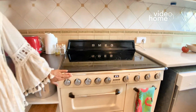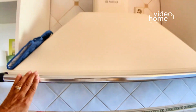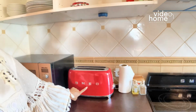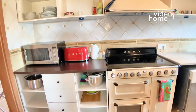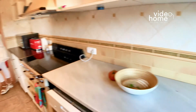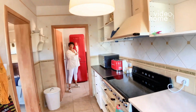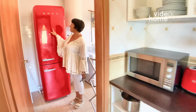It has got a very nice electro, a Smeg. This is a nice one as well. It's everything included with the price. It's not finished because it was rented, this apartment. And this is the part of the wash machine and the dry machine. A beautiful fridge as well with Smeg.